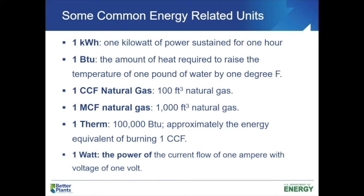Okay, so let's step through the most common energy units. The core one, at least as it pertains to electricity, is our kilowatt hour. Okay, so that's the first one on our list. And this kilowatt hour, all it is just 1 kilowatt of power being sustained for 1 hour long, right? So it's a power demand essentially multiplied by a time frame. And this is what we use for electricity.